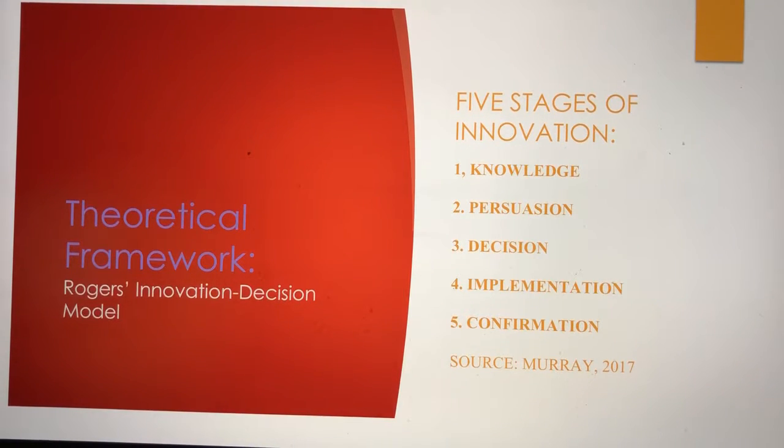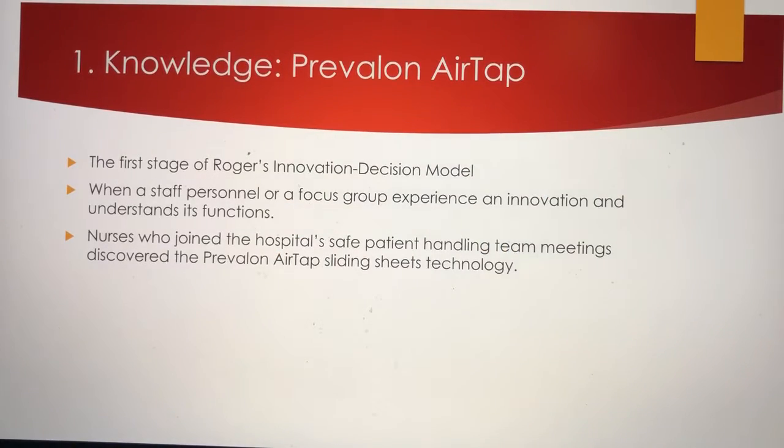I will use the Rogers Innovation Decision Model. The first stage is the Prevalon AirTAP knowledge. The first stage includes when a staff, personnel, or focus group experience an innovation and understands its function. At our hospital, nurses who joined the hospital's safe patient handling team discovered the sliding sheet technology called the Prevalon AirTAP sliding sheets technology.